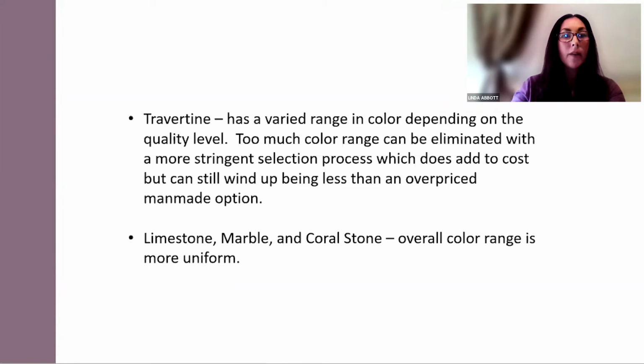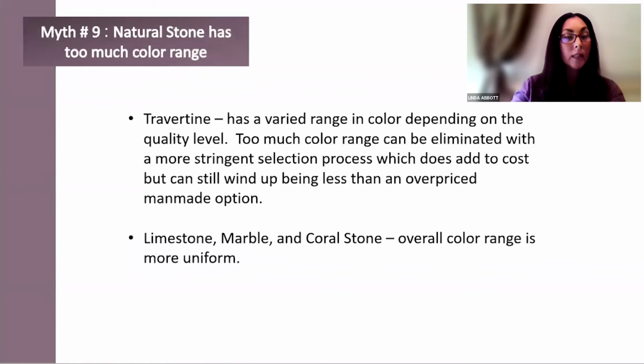Travertine has a varied range in color depending on quality level. Too much color range can be eliminated with a more stringent selection process, which does add to cost, but can still wind up being less than an overpriced man-made option. This is myth number 9. Natural stone has too much color range.